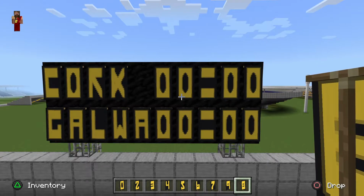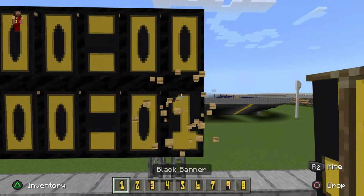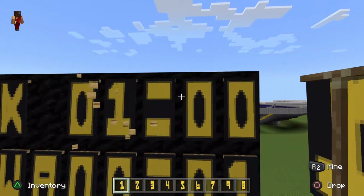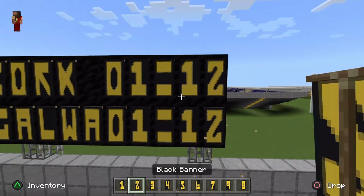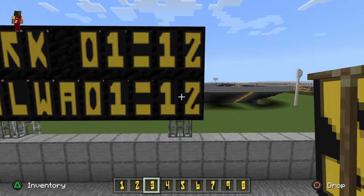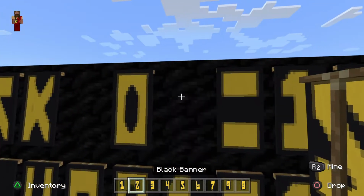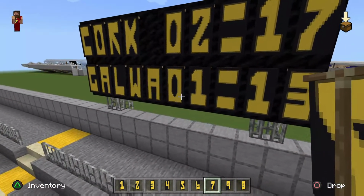Galway opened the scoring going 1 point up in the first minute. Both sides finished the half level, 1-12 each. Galway opened the second half scoring with a point 2 minutes in. And the game eventually finished Cork 2-17. Galway 3-22.